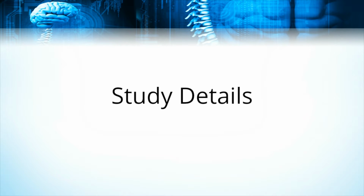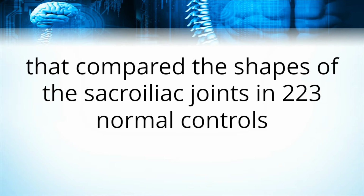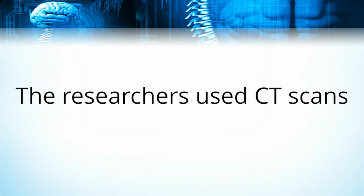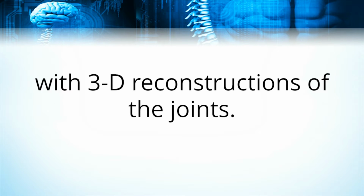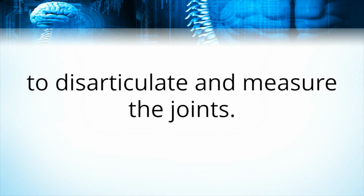Study details. This study was a case-control study that compared the shapes of the sacroiliac joints of 223 normal controls and 34 patients with sacroiliac joint or SI pain syndrome. The researchers used CT scans with 3D reconstruction of the joints. They then took the scans and used virtual reality to disarticulate and measure the joints.